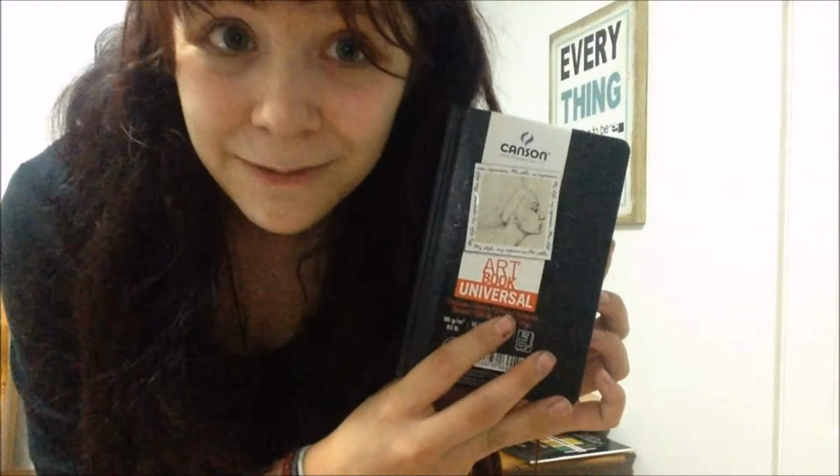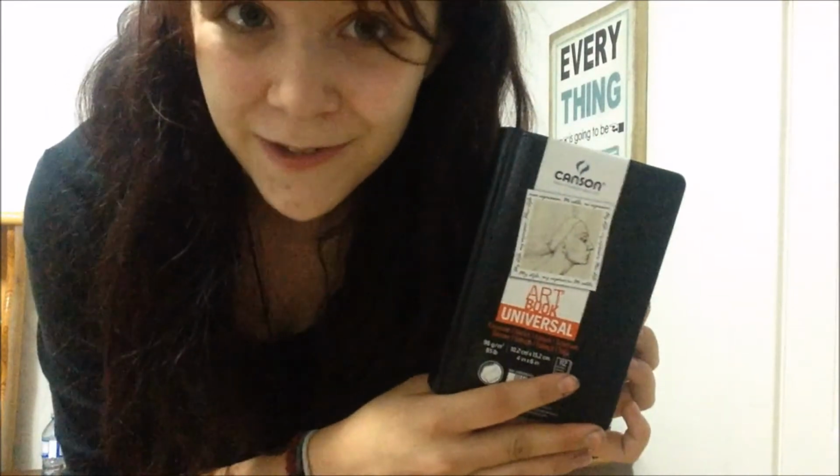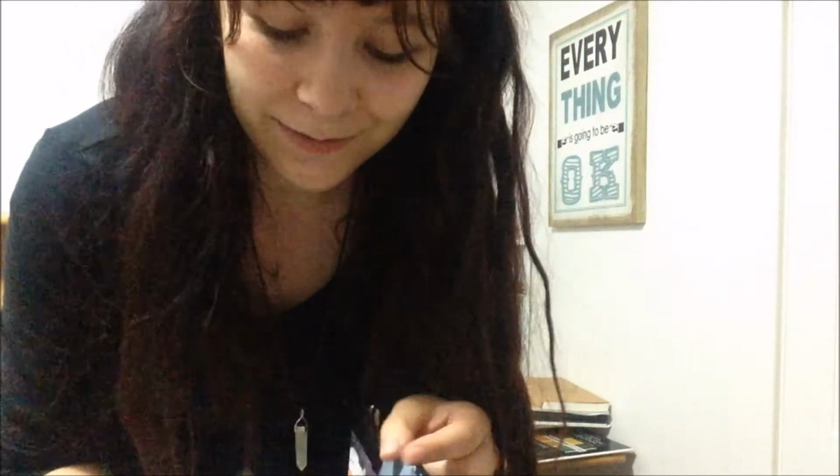It's amazing. Here we have a tiny sketchbook that I bought by mistake when I was trying to get the bigger version of this. I actually like the Canson paper a lot, and this was me trying to get the paper that I was used to from the previous one I had before this one. I didn't do very much in it.